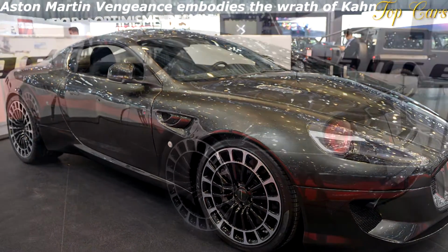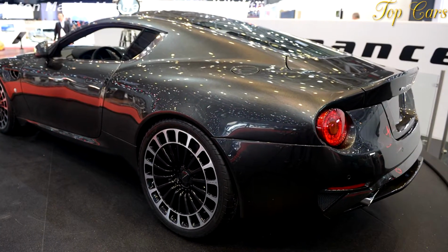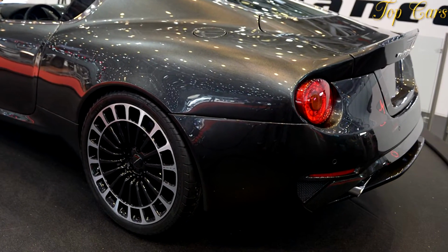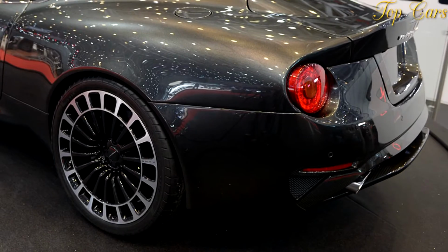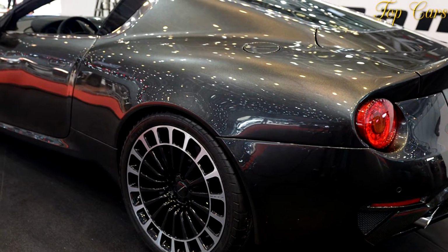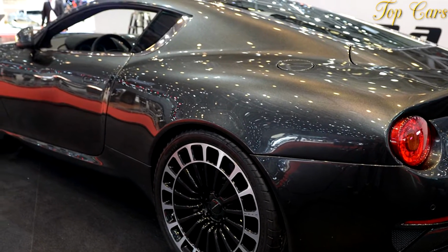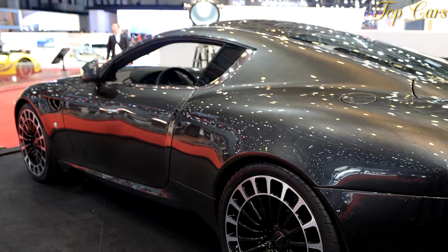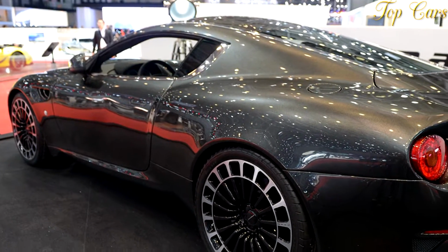The lines follow a familiar form that still speaks of its underpinnings, but the details have all been worked over. The grille is bigger, the front fenders are wider, the hood has a bulge in it, the C-pillars and rear haunches are wider, the horizontal tail lights have been replaced by more retro round units, and the wheels take their inspiration from a roulette table.